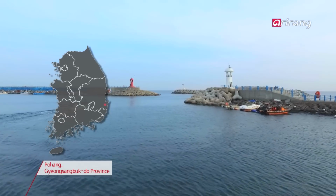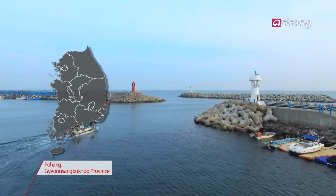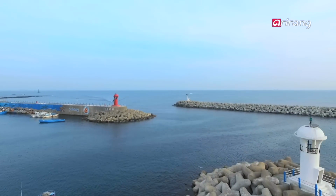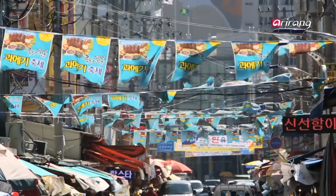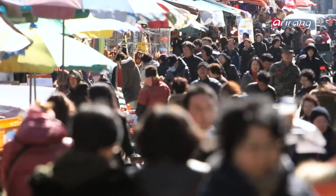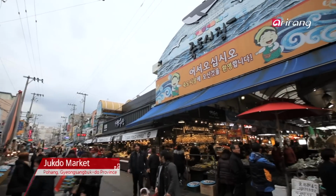There's another food made with the help of cold winter winds on Korea's eastern coast. This is Pohang, Gangwon-do Province, one of the largest cities in southeastern Korea. Pohang in winter means it's time for Gwamegi.